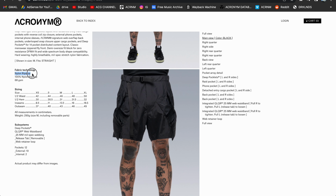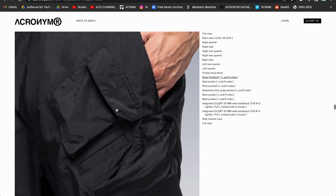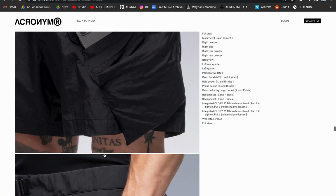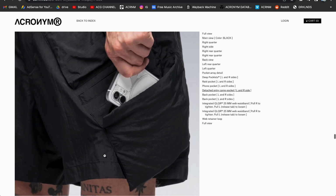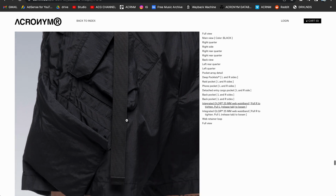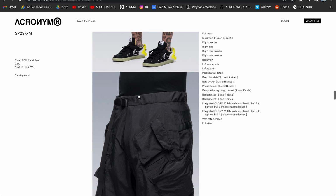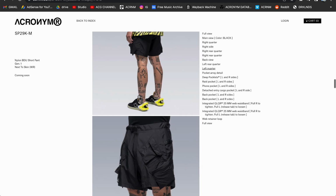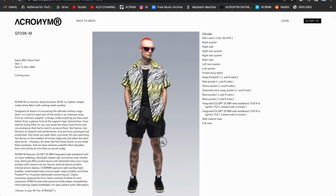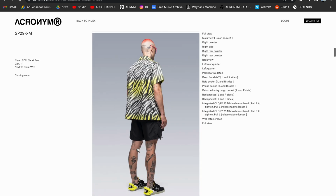Over here, it's called nylon ripstop. I personally think it also doesn't really look like ripstop, but I guess it is. And it's a bit shiny. I think it actually kind of looks like a Shadow Project fabric, which is not a bad thing per se, but it's just an observation. I actually think it looks kind of nice. It looks actually nicer than I thought I would find it, and I like it better than last year's SP29, to be honest. Still not getting it though.